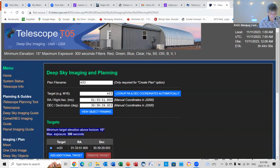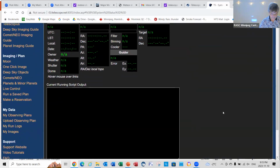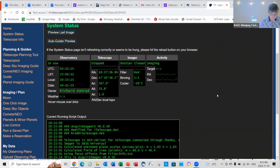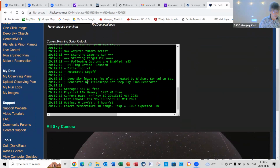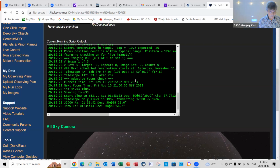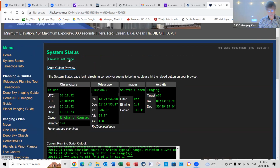Up here in the system status, you click that, and it'll tell you exactly what the telescope is doing. It goes through and tries to locate a guide star for guiding. It will focus after so many shots as well. And then you have an option of previewing the image you just took. It'll be a JPEG stretched version of the one frame.